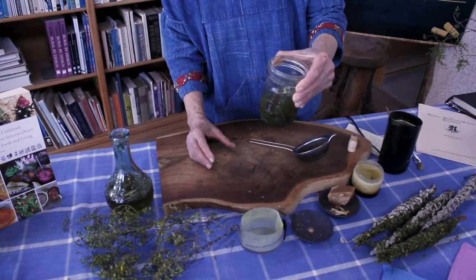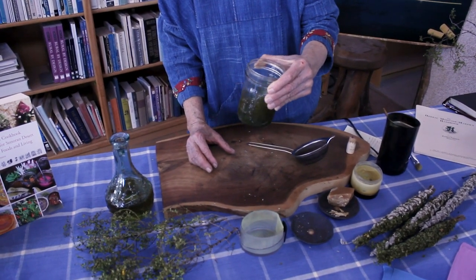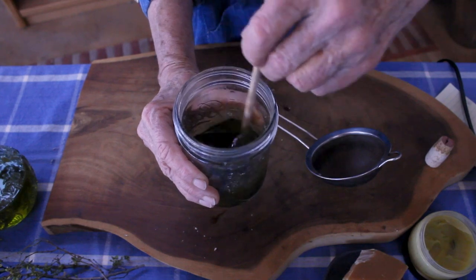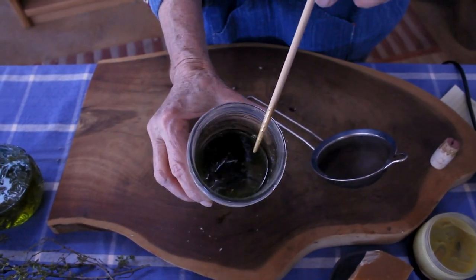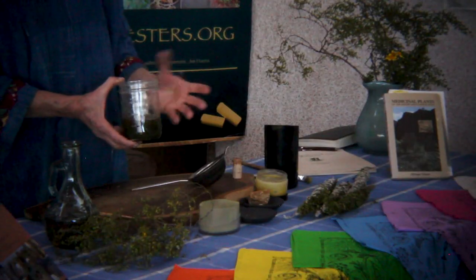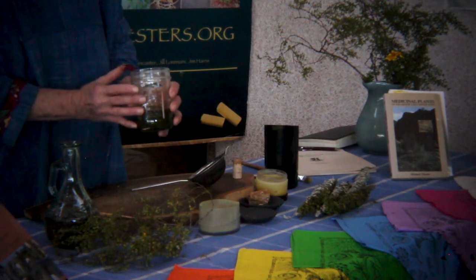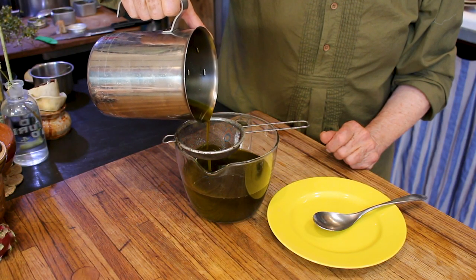So if you were going to put it on low heat or put it in an open solar oven, after a day or two, you would notice that most of the color of the herb had gone into the oil. And that's how you know that the medicinal properties have given up their goodness into the oil. And same way, if you're going to do it at room temperature and let it sit for a few weeks or a month, same thing. You'll notice the color of the oil will be a brighter green than the material itself.